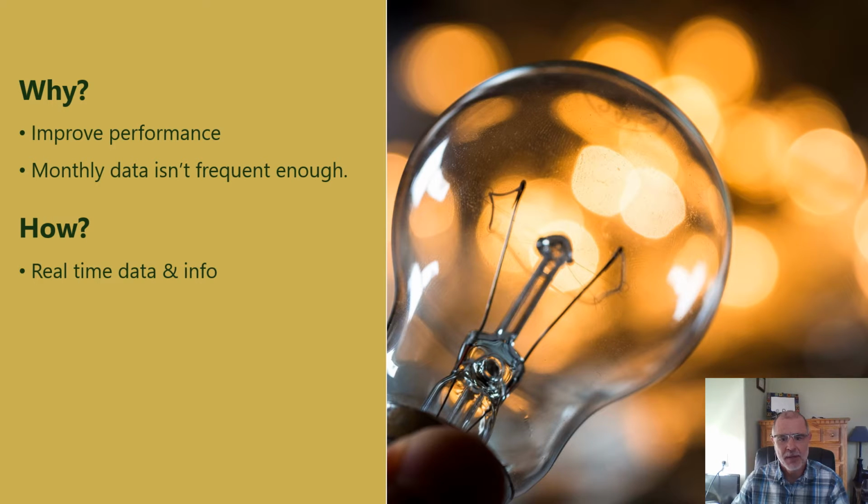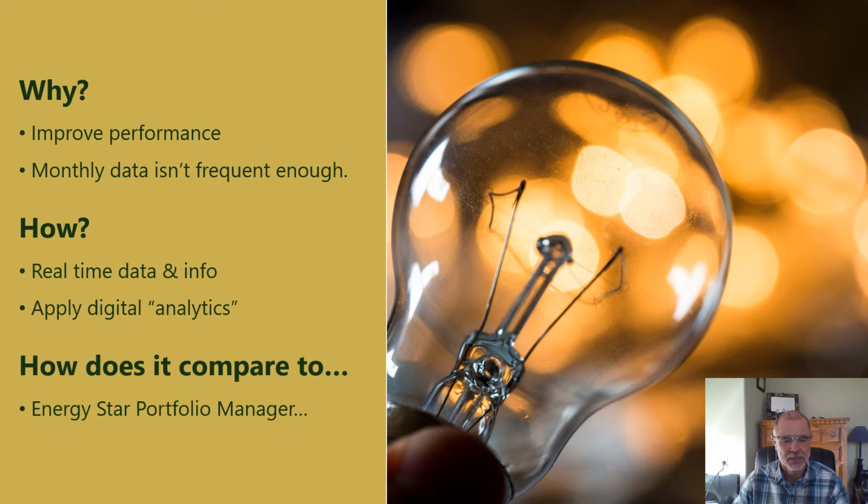So how do these systems work? What additional benefit? They provide real-time data and information. So instead of a monthly utility bill, it would provide energy information at least on an hourly basis. And then it takes the information and applies digital or computerized analytics and processing in order to determine what's working right and what is not working right.